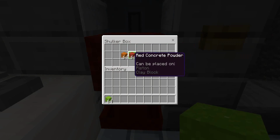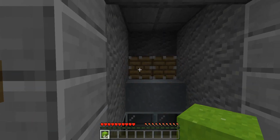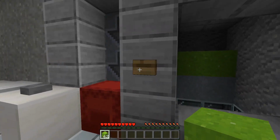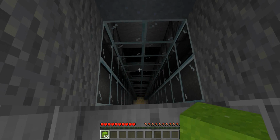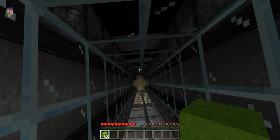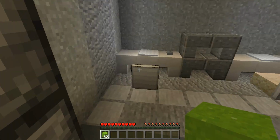Oh wait, test blocks. So it's all concrete pattern sand, so I'm just gonna take the green ones and press this button. Oh. Wait. Okay. Pressing button. What happens if I jump down? Will I die? I'm gonna try it. Whee! Oh wait, it's slime. Okay, cool. I didn't die. Awesome. Okay.